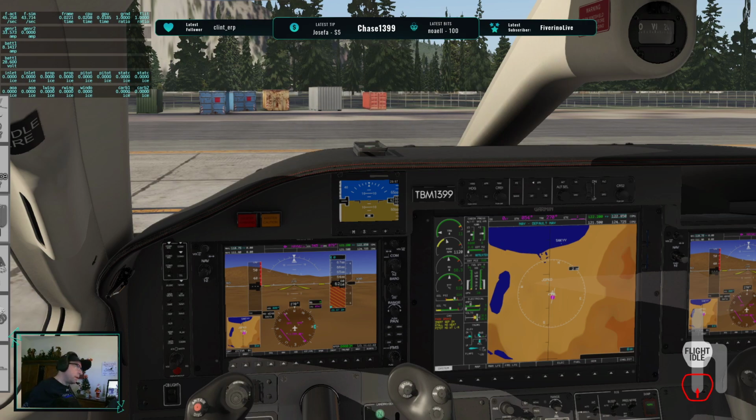122.2. This is how we simulate making a phone call to Oakland Center. Afternoon, Oakland Center, TBM 1399 on the ground at Lake Tahoe, IFR, Palo Alto. That was 3325, thanks, contact Salt Lake City Center, 133.25. Of course, I stepped on someone.